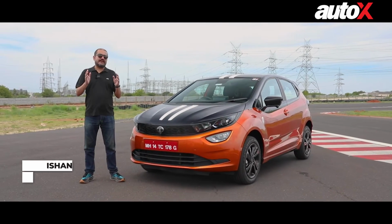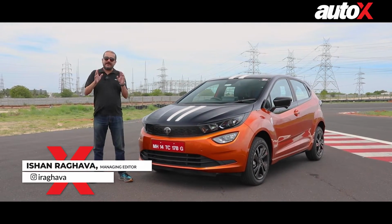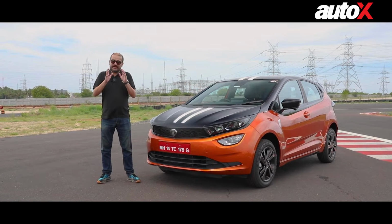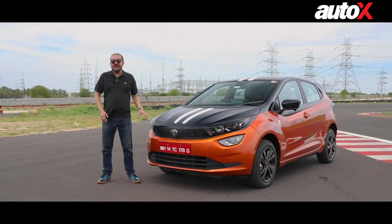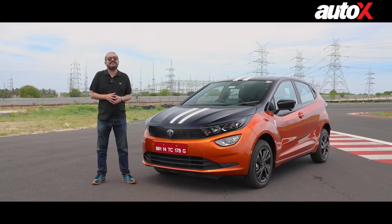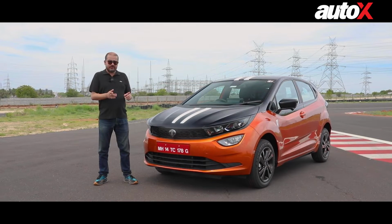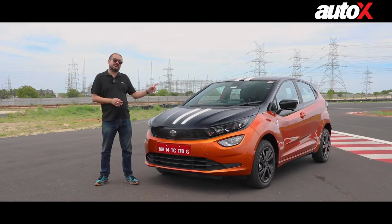If there is a vehicle segment in the Indian automotive market that's been underrepresented for the past few decades, one of the main ones would be the hot hatch. We've had very few hot hatch products in the Indian market, genuine cars that are really good fun to drive. Tata's looking to change that with this, the Altroz Racer.